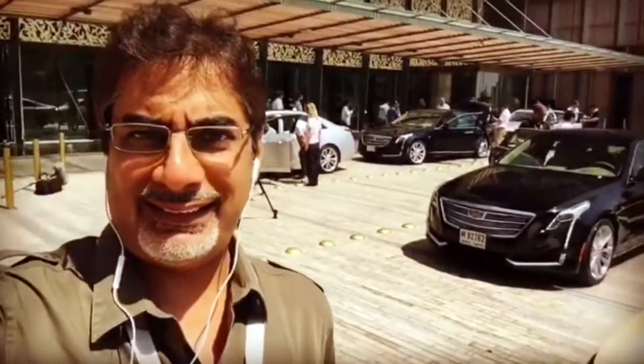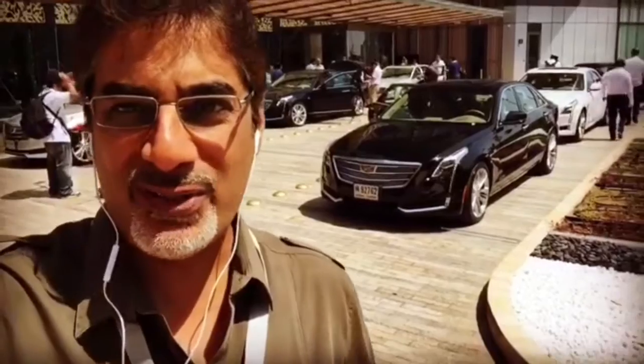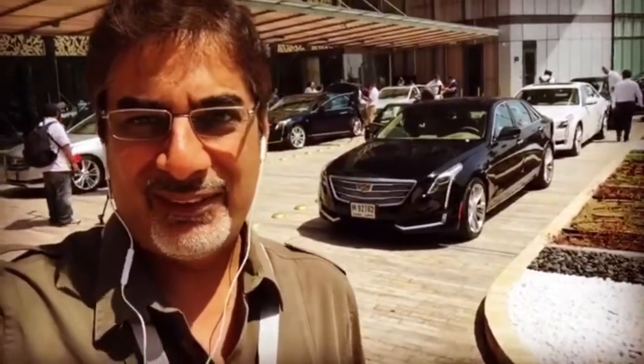So here we are at the beautiful Four Seasons Hotel here in Abu Dhabi, and we're here of course for the Cadillac CT6 launch. There it is behind you. That's the black car I'm taking. Of course, I've chosen the 3-litre twin turbo. Give a little bit of a drive around Abu Dhabi. What can I tell you quickly? I'll give you more information.